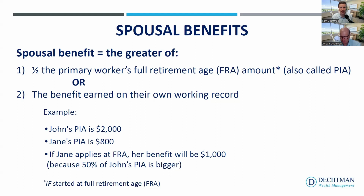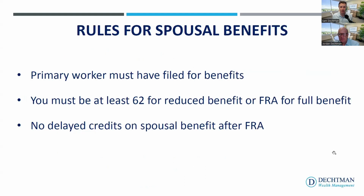So Social Security, when you report and you file for your benefits, you will explain to them that you are married and provide proof of that, and they will automatically calculate which one of these 2 options is higher and give you the higher one.